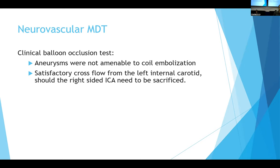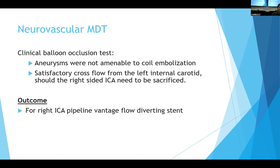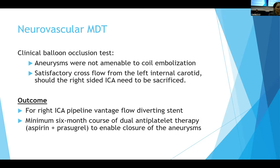Unfortunately for the patient, she did have a satisfactory cross flow from the left internal carotid artery in case the right-sided ICA needs to be sacrificed. However, they also noted that these aneurysms were not amenable to coil embolization, so we needed to do something else. The outcome was that a flow diverter should be inserted to close these aneurysms. And because there's a stent in place, there would need to be at least 6 months of dual antiplatelet therapy, so aspirin and prasugrel, to enable complete closure of the aneurysms.